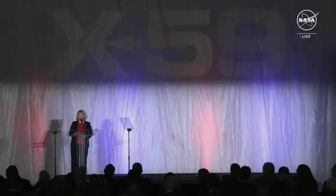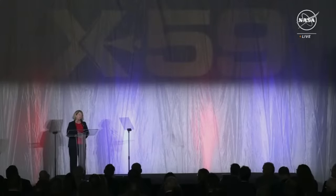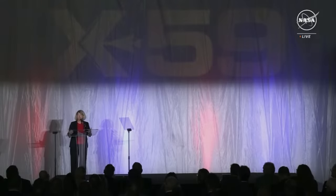As we unveil this technological marvel, it's really important to understand the profound impact the X-59 holds for the aviation industry. Designed as a jet capable of breaking the sound barrier, the X-59, of course, distinguishes itself, as you have heard, with its revolutionary quiet supersonic technology, enabling it to actually transition and be used.